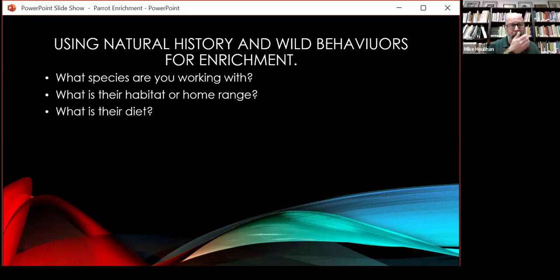What's their diet? Obviously, a big one. What types of food are they going to eat? We may not have the availability of the food that they have out in the wild, but we can find analogs and items that are very similar nutritionally as well as palatable for the animal in your supermarkets or your grocery vendors and so forth. So looking into the diet of them and studying what they eat in the wild will help you, again, plan enrichment around any food items.